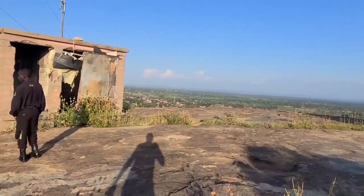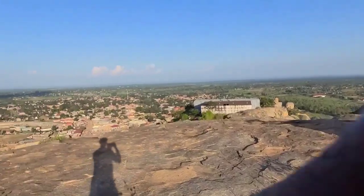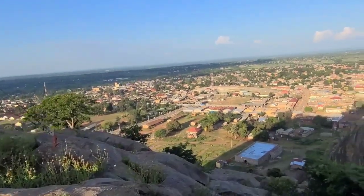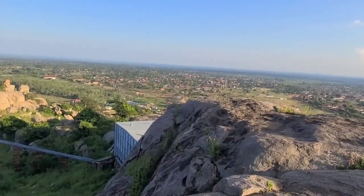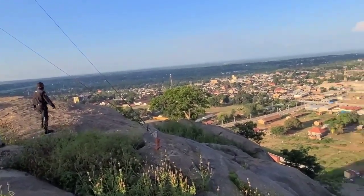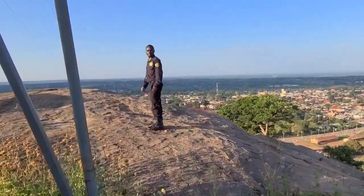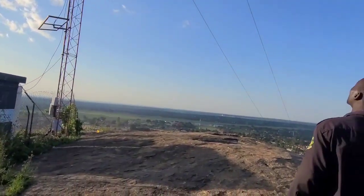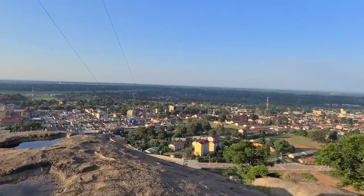I am at the top. Let me show you, even this side. What is this one for? Is it for network or what? Police station. Okay.